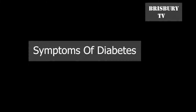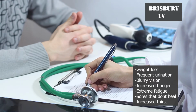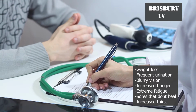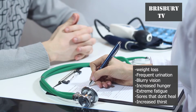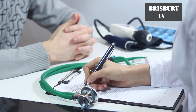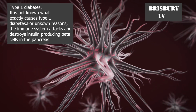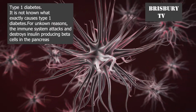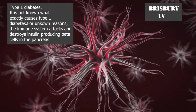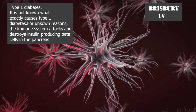Symptoms of diabetes. Weight loss, frequent urination, blurry vision, increased hunger, extreme fatigue, sores that don't heal, increased thirst. Causes of diabetes. Type 1 diabetes. It is not known what exactly causes type 1 diabetes. For unknown reasons, the immune system attacks and destroys insulin-producing beta cells in the pancreas.